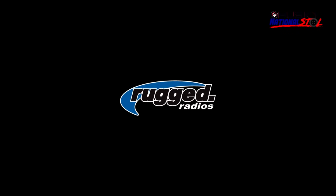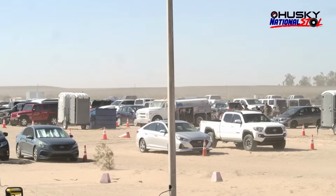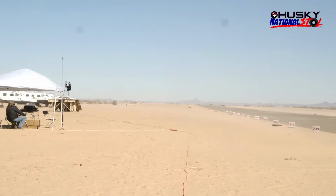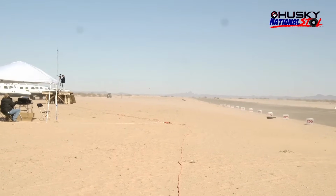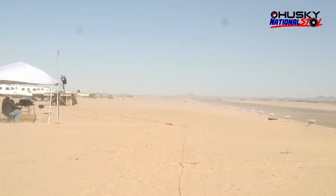All right, Ryan, so this is how the Husky National STOL works. The airplanes are broken down by categories, which is based on its max gross takeoff weight. So we're going to have heavy touring, light touring, bush class, experimental bush, and experimental light.